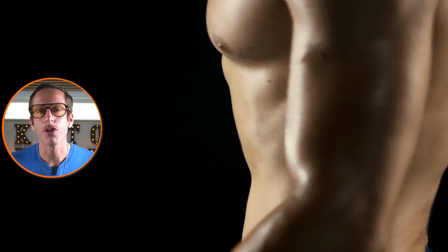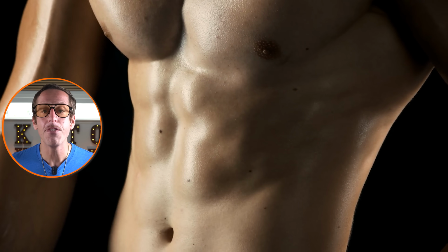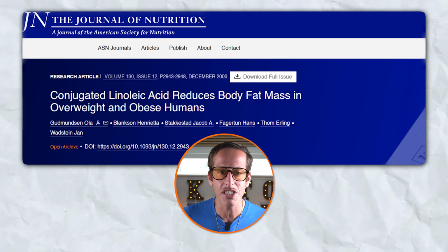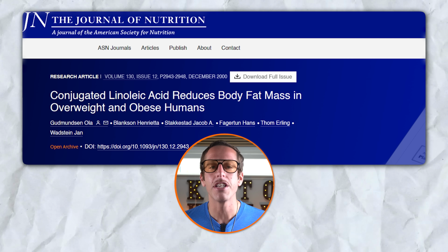CLA is believed to increase energy expenditure and improve lean body mass, making it beneficial for those looking to enhance body composition. The Journal of Nutrition published a study showing that CLA supplementation led to the reduction in body fat mass in overweight and obese individuals.